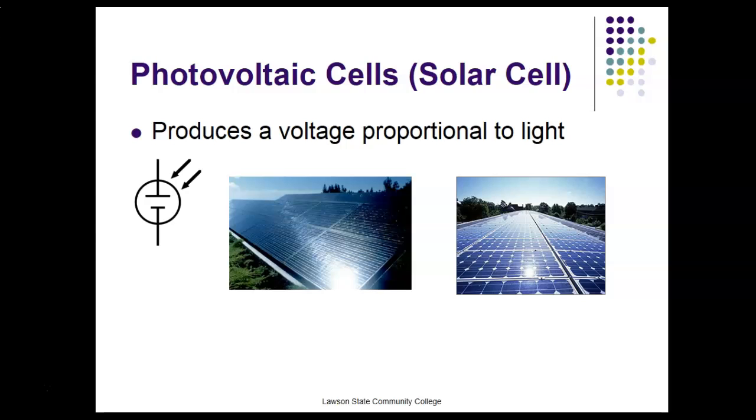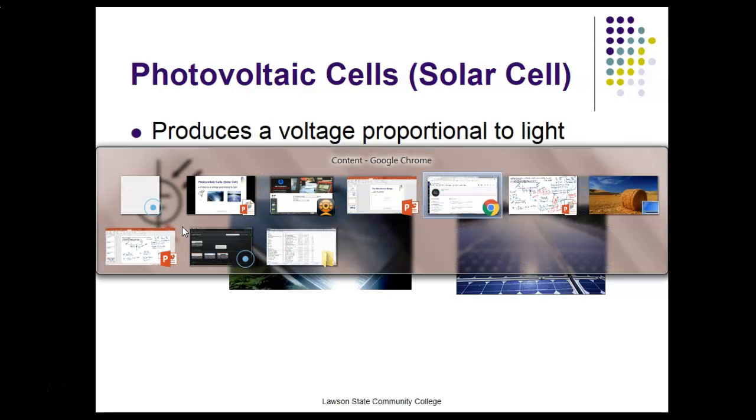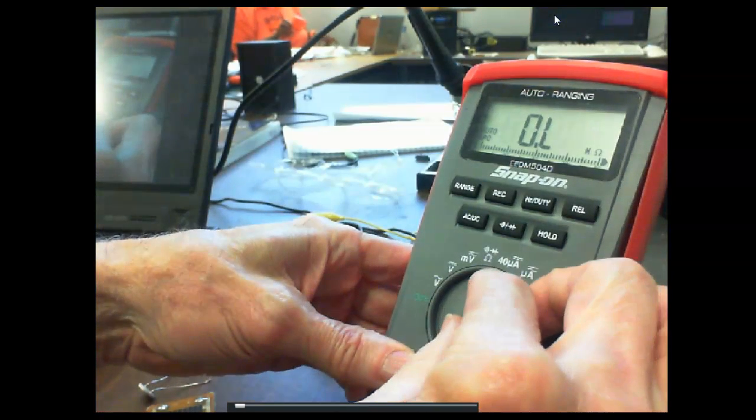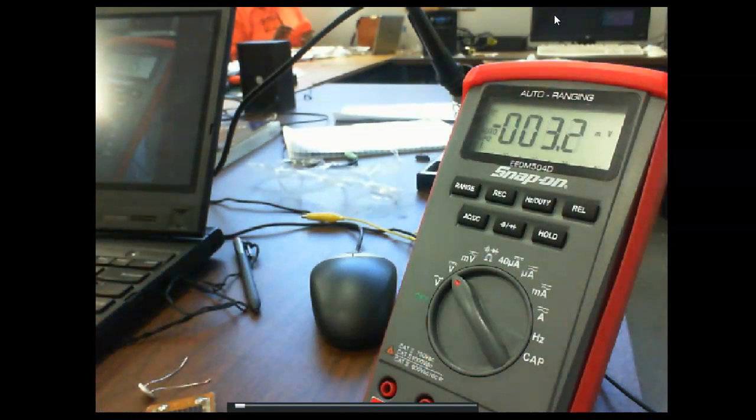So technically this is a symbol. This would be a symbol for one cell. And then what we'll do, I probably need to get a brighter light. I might use the light off my phone. So I'm going to take my meter now and instead of having it on ohms, I'm going to switch it to volts. DC, this is DC volt.